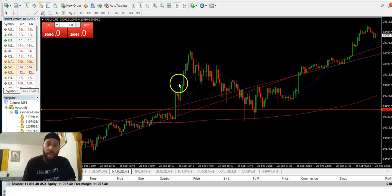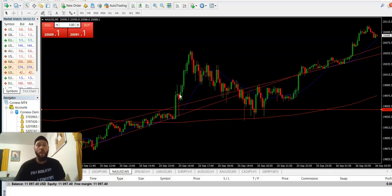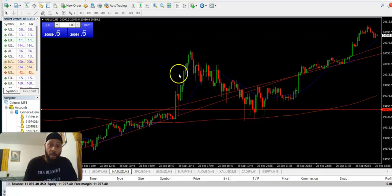We shot up twice, then came down, then dropped down here just to pull back up. When I saw that pull back up, I could have got in right there, but I didn't. I waited. I wanted to confirm entry. On my prop firm accounts, I ain't playing no games. I want straight confirmed entries, A1 setups, and I got it. You know what I'm saying?